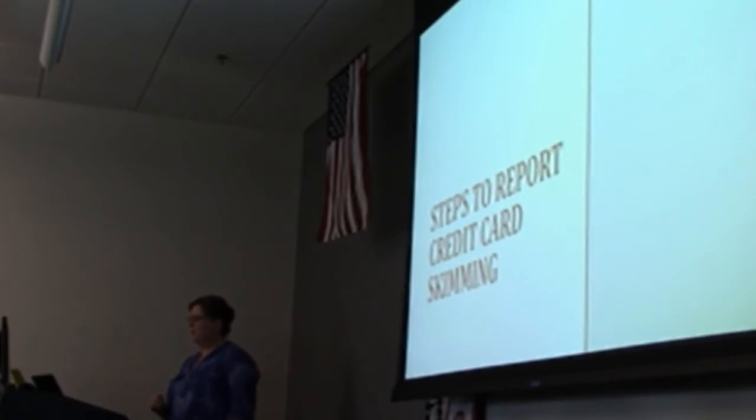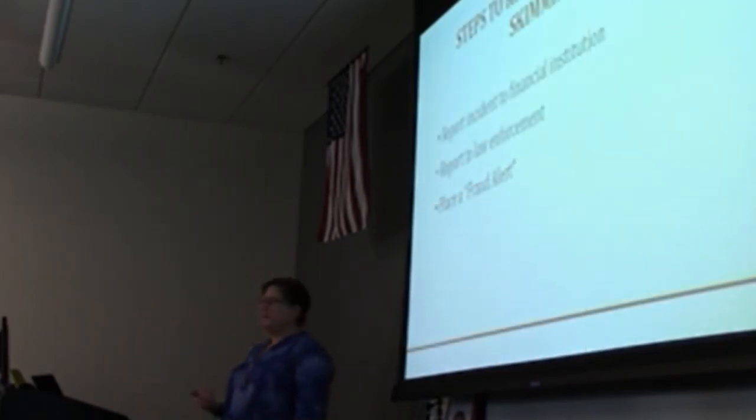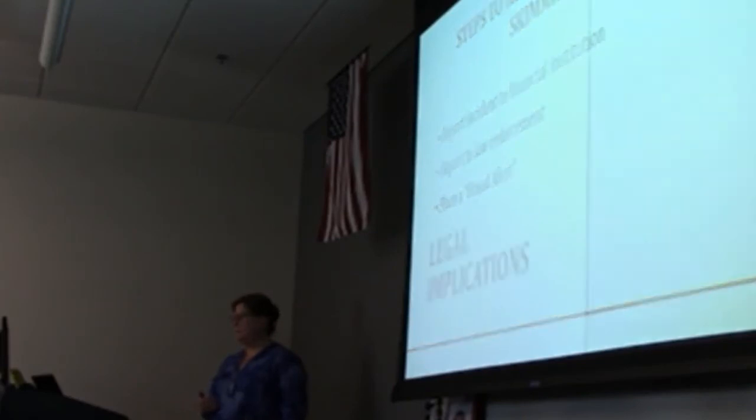So we looked at ways to protect yourself. Now I'll explain ways to report credit card skimming. So first thing you want to do is report it to your financial institution. That way you can get your money back and get the card stopped. The next thing you need to do is notify law enforcement so that they can do an investigation and locate the suspect. And finally, I recommend that you place a fraud alert with the 3 credit bureaus. This will keep anybody from using your information in the future.